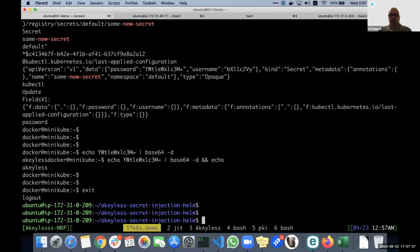Okay, so what are the alternatives? There are a couple of secret management solutions in the market. Some of them are SaaS solutions like AWS Secrets Manager, Azure Key Vault, Akeyless, and others. And some of them are self-managed. And again, there are pros and cons, and I'm not going to talk about the differences too much. But I do want to show you our web interface.